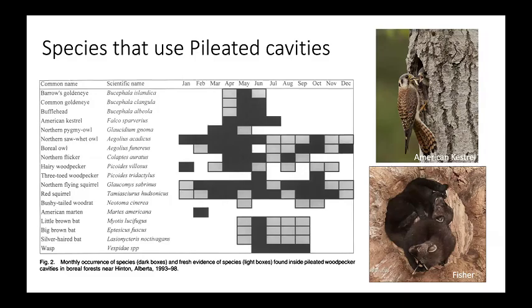This is a study from Canada in the 90s. It just has a list of species that have been found in old pileated cavities. So you can see there's a huge range of animals that will use their cavities, all the way from, as I mentioned earlier, large mammals like martens, but other bird species, bats, and even some insects will use old pileated cavities. So these are species that require a cavity at some time during their life cycle, but they're unable to make their own, so they really are reliant on the cavities made by woodpeckers or just natural decay. Also, as you can see, I am really bad at Tetris.